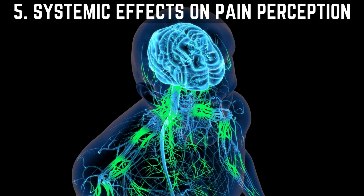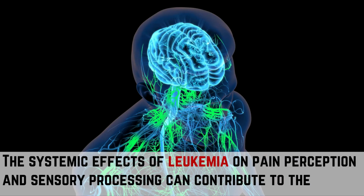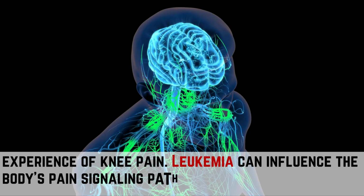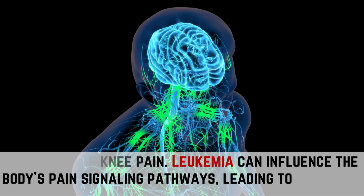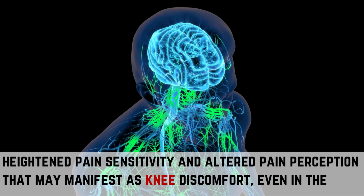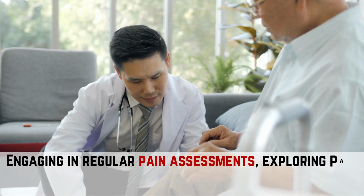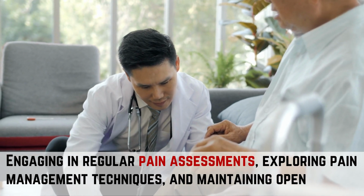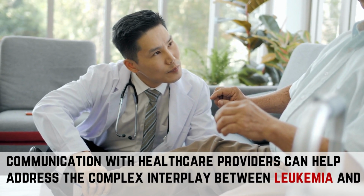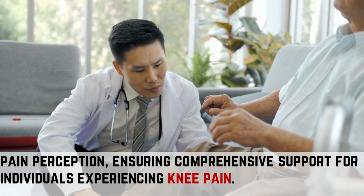Reason 5. Systemic effects on pain perception. The systemic effects of leukemia on pain perception and sensory processing can contribute to the experience of knee pain. Leukemia can influence the body's pain signaling pathways, leading to heightened pain sensitivity and altered pain perception that may manifest as knee discomfort, even in the absence of direct joint involvement. Engaging in regular pain assessments, exploring pain management techniques, and maintaining open communication with healthcare providers can help address the complex interplay between leukemia and pain perception, ensuring comprehensive support for individuals experiencing knee pain.